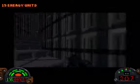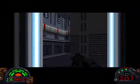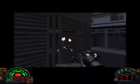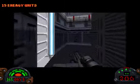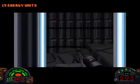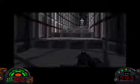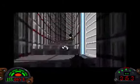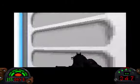Now the other thing to note on this level, one thing that can make it a bit tricky, is that there is a bit of a switch puzzle that happens at the end here. Now I want to go into each of these rooms up this staircase and just clear them out to make things a little bit easier for me later on. Done. There we go.